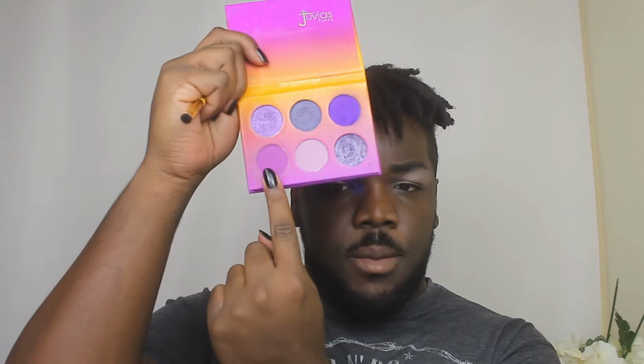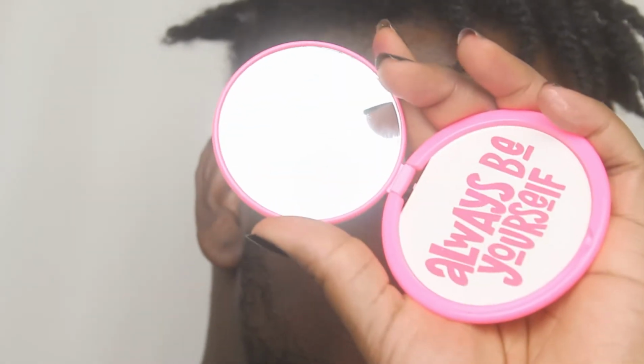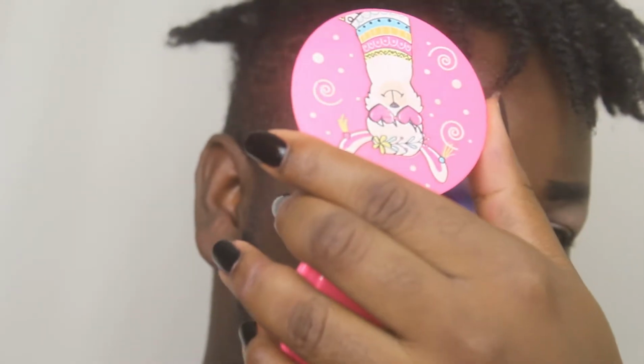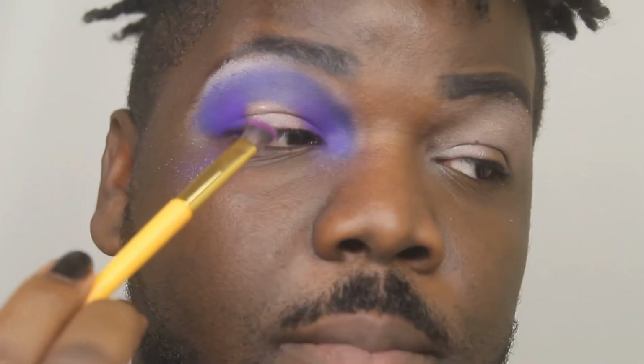And then with another fluffy brush, I'm going to bring in this color right here. But it's going to be a tinier fluffy brush and I'm just going to slightly put that on both sides of that so that they touch before we put our brightest color in. Oh, look at my little llama mirror. Isn't it cute? It's from Five Below, but I love llamas. I know Juvia's Place is really, really pigmented, by the way, so let me tread lightly.